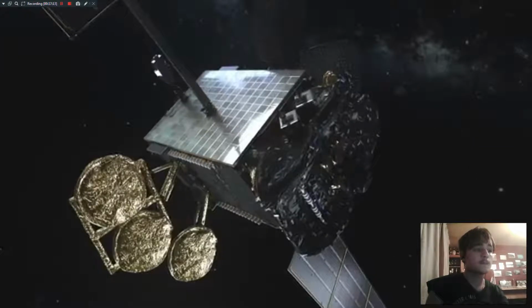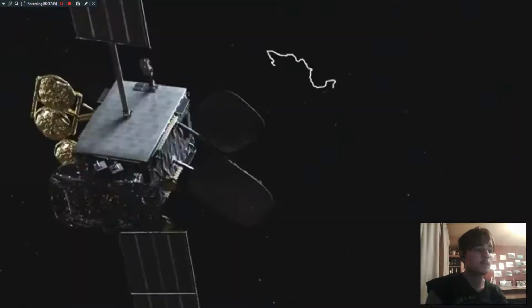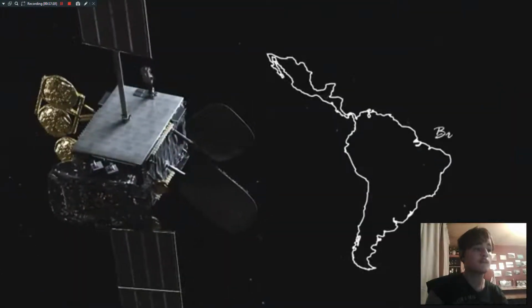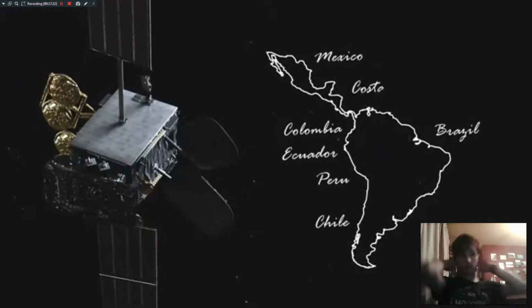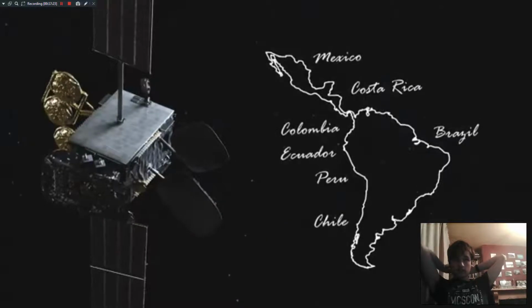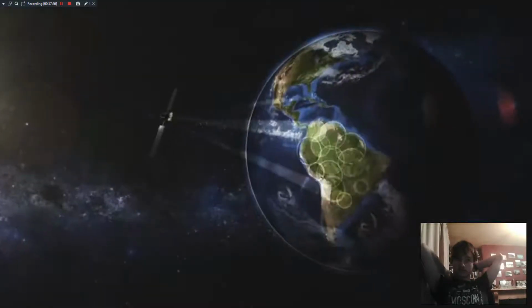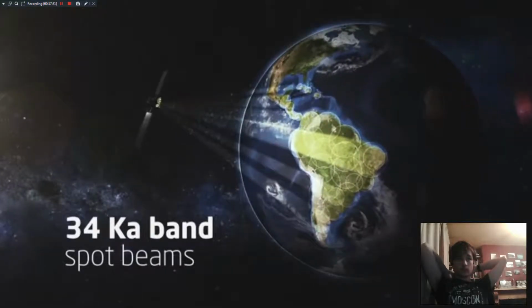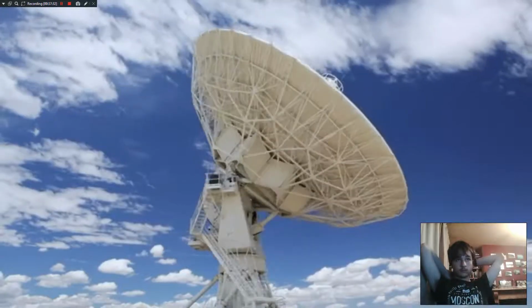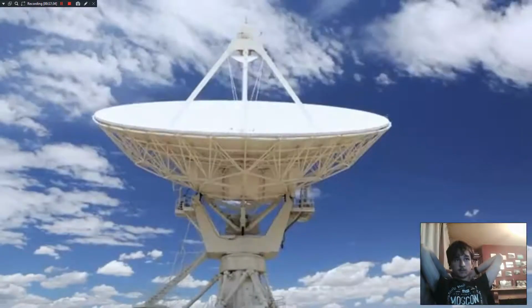Moreover, Amazonas 5 incorporates a multi-spot payload which will be able to provide connectivity services to more than 500,000 people. The Ka band with high-powered concentrated beams improves satellite connectivity solutions thanks to its greater capacity and lower cost with respect to traditional frequency bands.